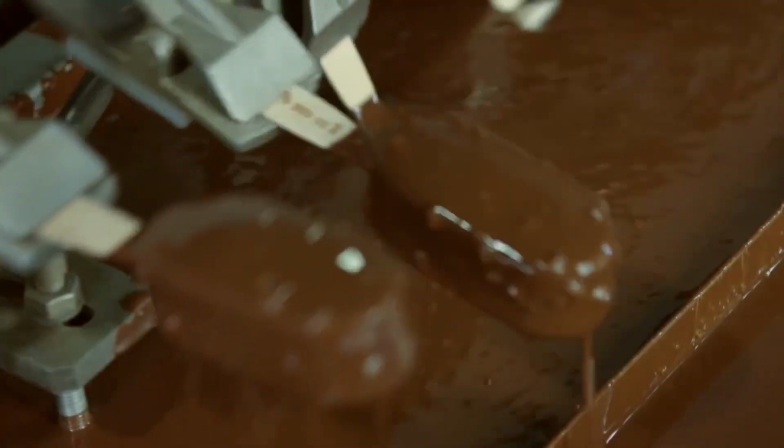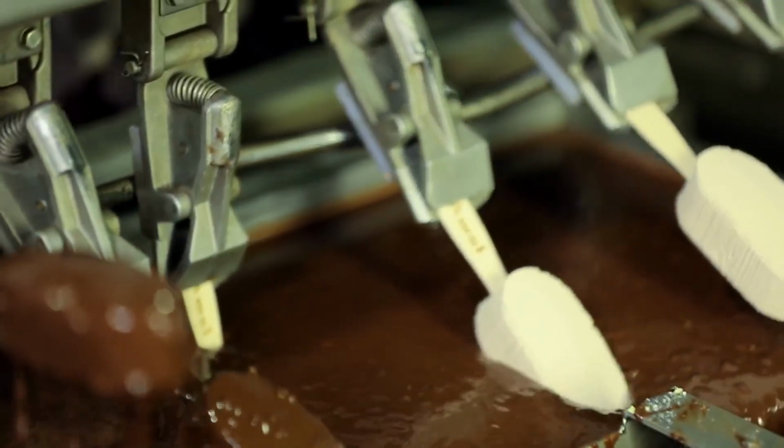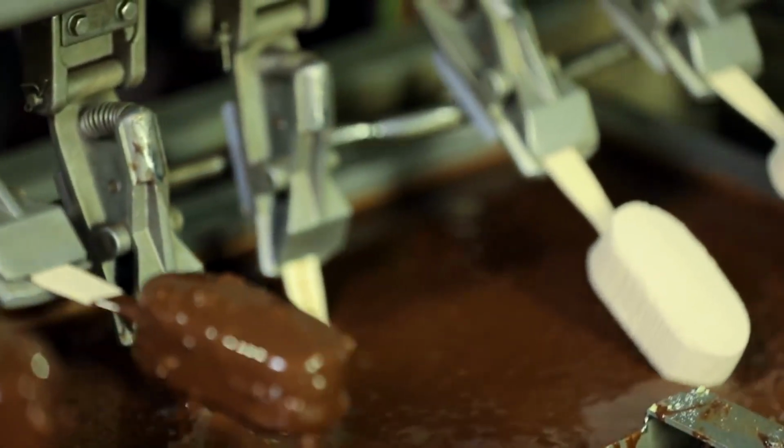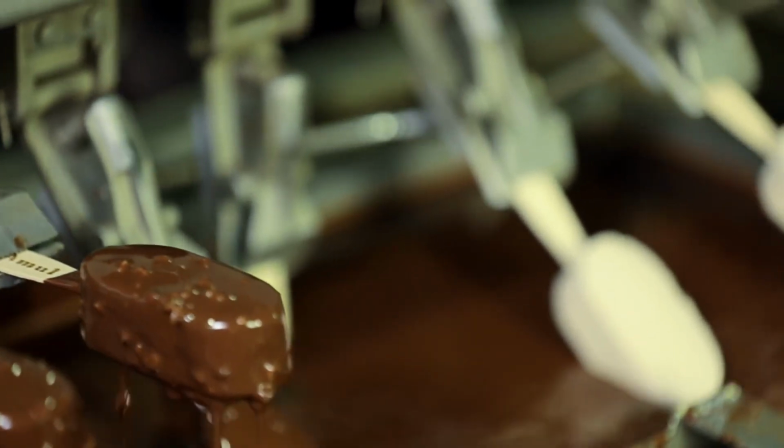Now this stick battalion marches ahead to have a dip in the creamy Belgium chocolate syrup. Roasted almond crush is added in this Belgium chocolate syrup, which adds to the exotic taste, texture and nutrients. Wow, really? This Belgium chocolate dip must be giving a heavenly feeling to the ice cream bar.